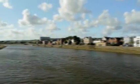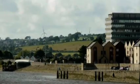I mean, the fact that you can see these turbines from Dartmoor, who would imagine that? None of us realised you could see them from Barnstaple. In fact, there are very few parts of Barnstaple where you can't see these turbines, and yet they're miles away from the centre of Barnstaple.